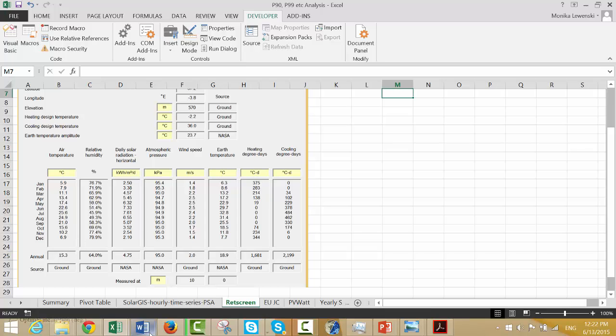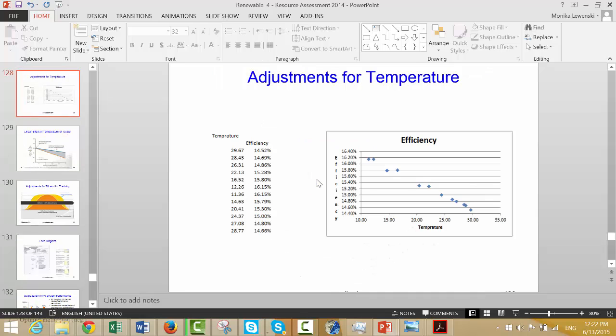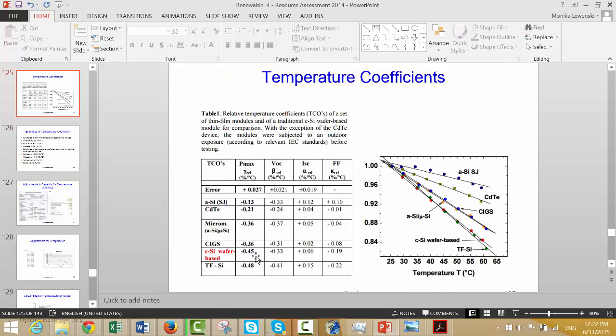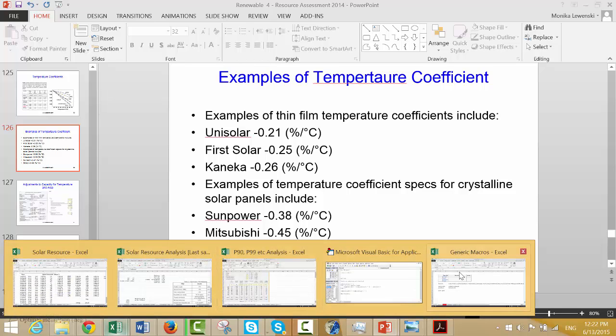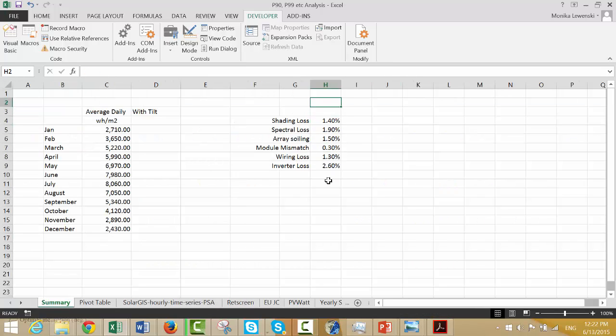And the temperature coefficients that we just looked at, let's make a typical calculation. Let's say we're using SunPower, 0.38. These other people said that it could get up to 0.45, which is consistent with this one. This would have to be a weighted average temperature. So let's say the weighted average temperature is, I don't know, 30 degrees. And then the STC temperature, maybe 32, 35, 32. And then 25.